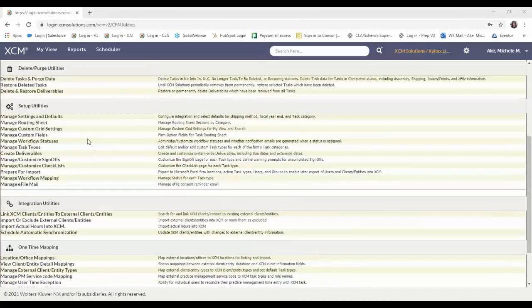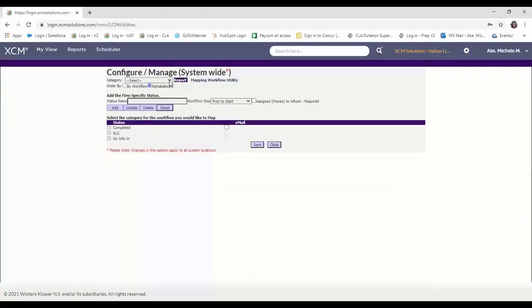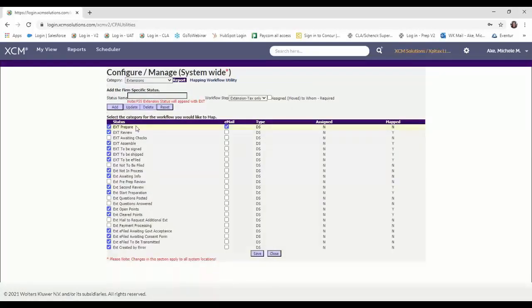So just like you have a workflow for your general tasks, we also have a workflow and statuses for the extension process. So first, let's look at the workflow statuses. Just like the others, we have default statuses prepared here, and these are preloaded by XCM, and generally when you go in, these will all be turned on for you. You can see we've started each one with an EXT, so it's very obvious when you're moving something around as to whether it's an extension status move or a task status move. So we just start all those with EXT.